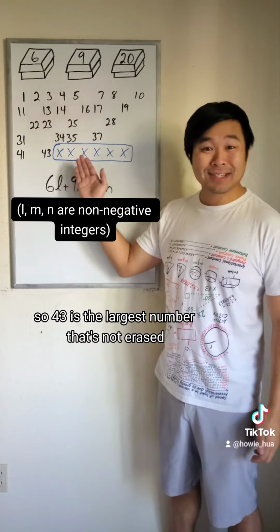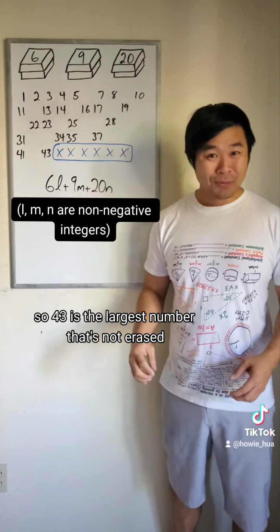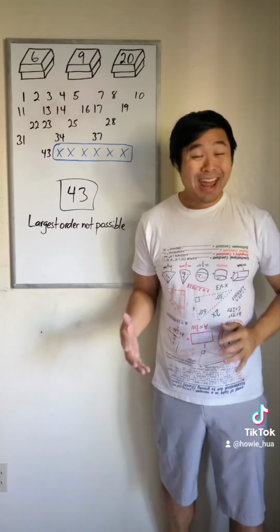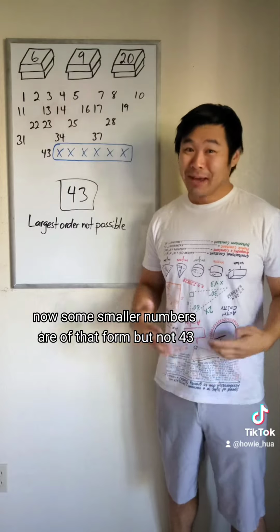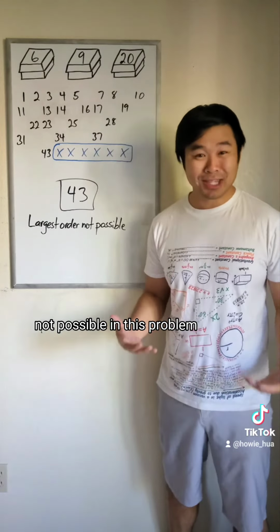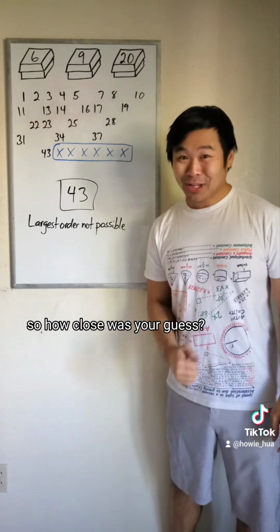So 43 is the largest number that's not erased. We just need to verify to see that 43 is not of this form. Now, some smaller numbers are of that form, but not 43. So 43 is the largest order not possible in this problem. So, how close was your guess?